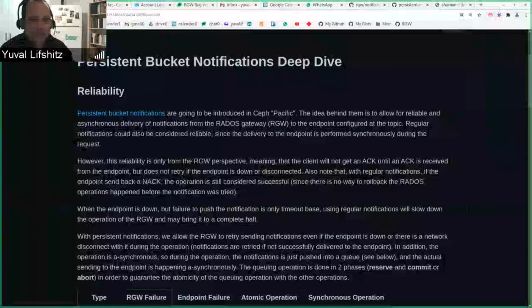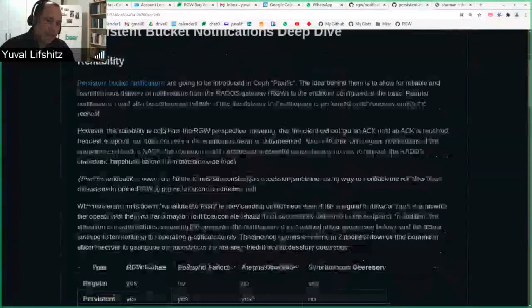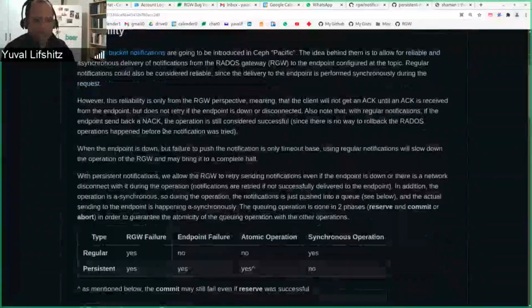So in order to tackle those two issues, we said, okay, we need to introduce asynchronous notifications, which means that you're sending something, but you're not waiting for the reply, and you're going to reply immediately back to the client and make sure that the message would arrive to the endpoint later on. Now, just doing that is actually even possible with the existing model.